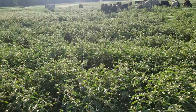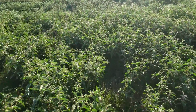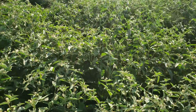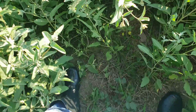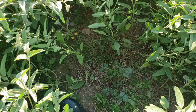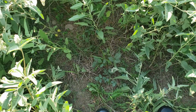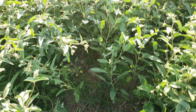Some of it's over my knees. I'm a pretty tall guy, and that's pretty concerning to me, especially when I look down and I see there's a little bit of grass trying to grow, but it just is having a hard time. This is some kind of berry, like blackberry or something like that. And apparently it only does well in acidic soil, so we still have a lot of acid in the soil.